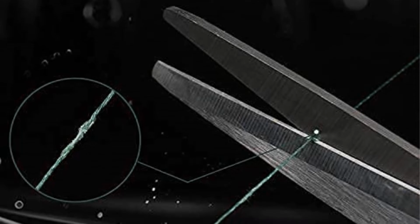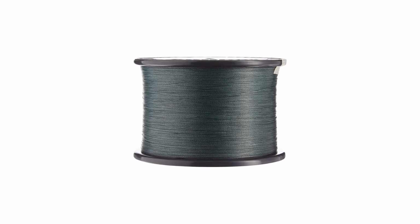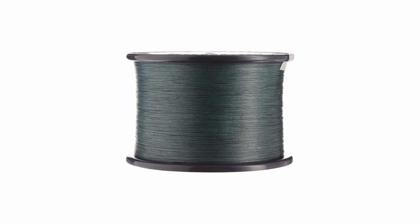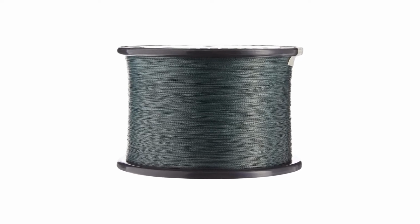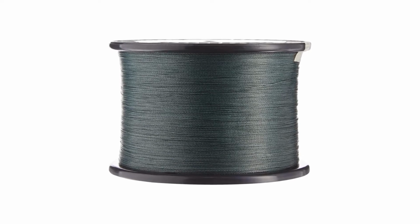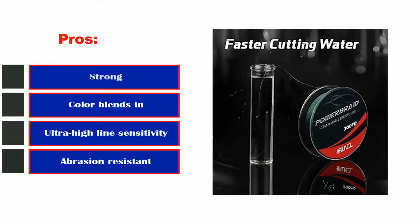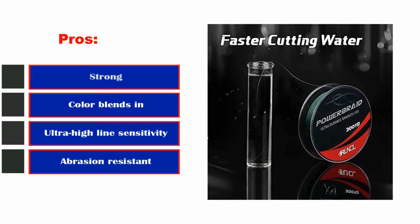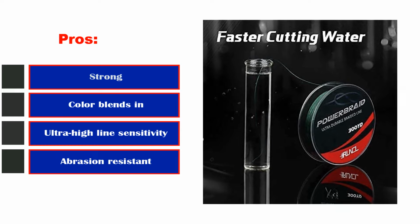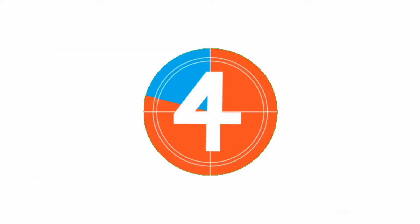With all that said, we feel that this line isn't your best option. And while it did get the job done during our testing period, we did catch fish with it, its drawbacks became more pronounced the longer we used it. Our testers don't recommend this fishing line. Pros: Strong. Color blends in. Ultra high line sensitivity. Abrasion resistant. Cons: frays easily.